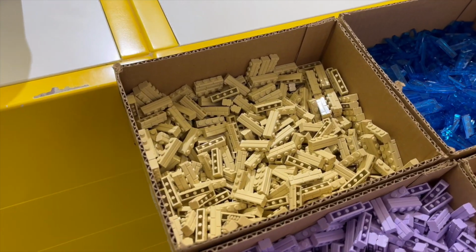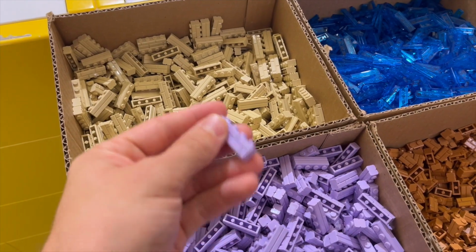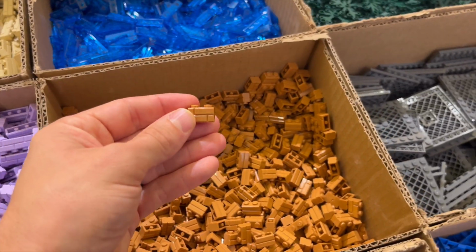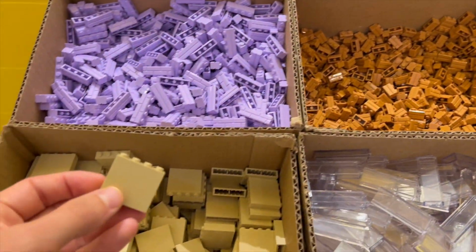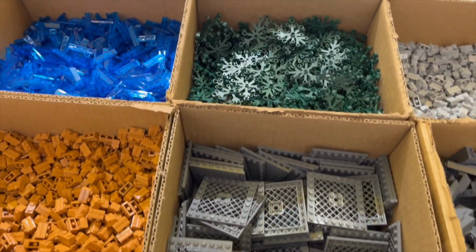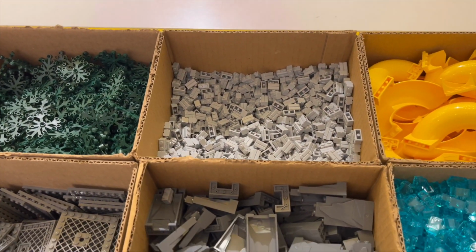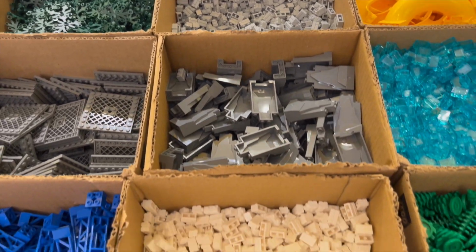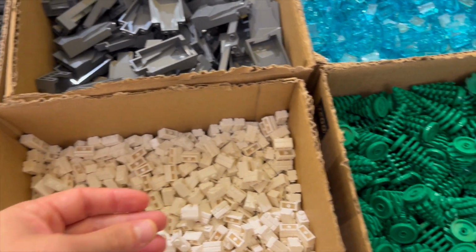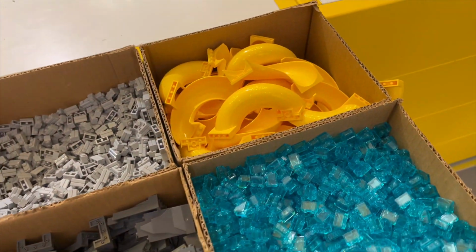We had 1x4 tan masonry brick, 1x4 purple masonry brick, 1x2 nougat masonry brick, 1x4x3 tan brick, 1x2x4 or 1x4x2 trans clear brick. I think that's how you say it. Some dark leaf elements, and the 1x2 gray masonry brick, which honestly is the best. Rock panels, 1x2 white masonry brick, the bush or tree pieces, 1x2 trans blue brick, and slides. Just some of the best pieces I think I've ever seen on our PAB wall, and I was super stoked.